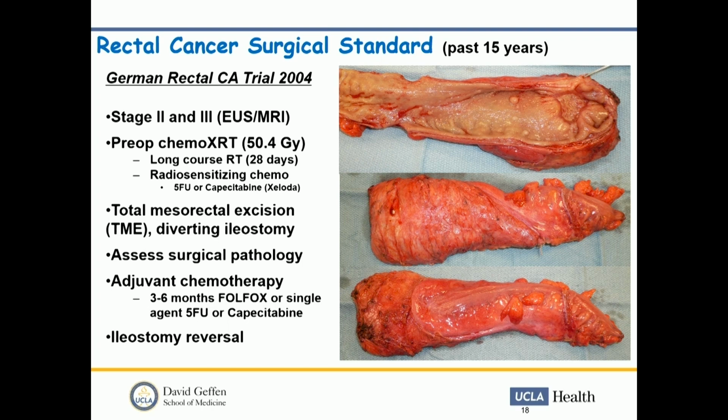So the standard for the past 20 years or so, based on the German rectal cancer trial, is that patients who have a stage 2 or stage 3 rectal cancer, whether by EUS or MRI, are treated with what's called long course chemoradiation along with a radiosensitizing chemotherapy. The patient subsequently undergoes total mesorectal excision, usually with a diverting ileostomy, and then what is taken out is evaluated by surgical pathology, and the results of that will then determine the role for adjuvant chemotherapy. And after completing adjuvant chemotherapy, the patient returns for a second stage operation with an ileostomy reversal.